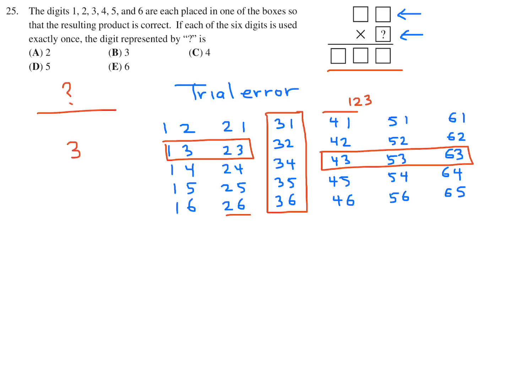I'll just do these here. 42 times 3, 126. 135. So there you go. I multiplied them all by 3 to see what we can get. All right, so 41 times 3, this guy right here, times 3, is 123.